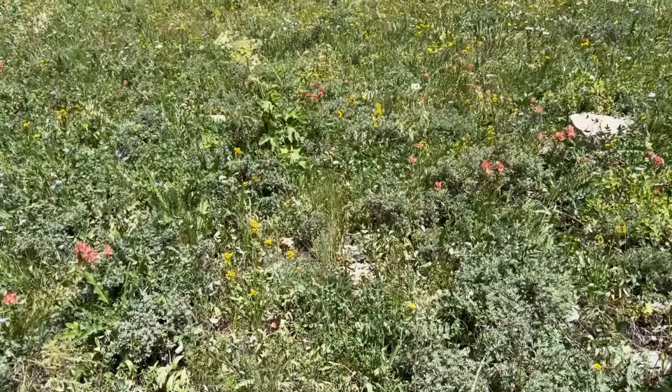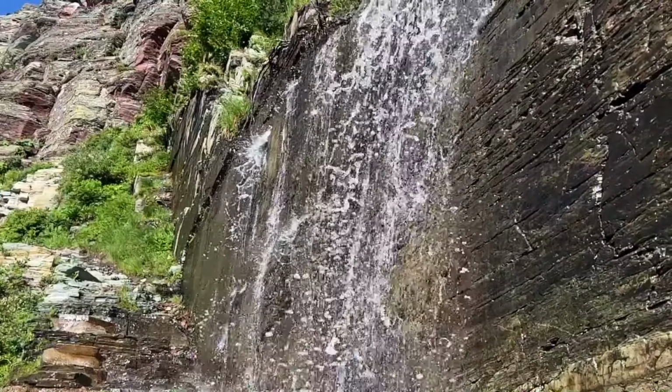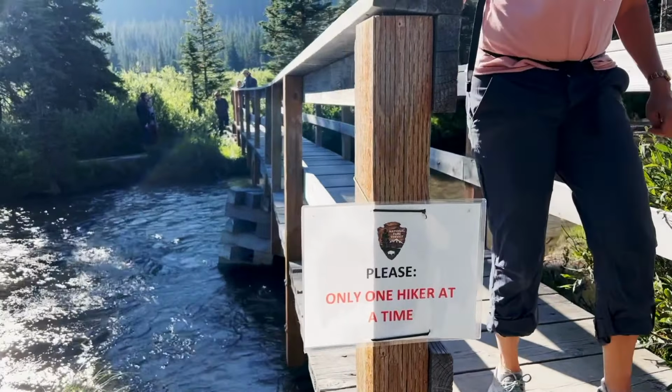And then just when you get here, enjoy the glacier, the lake, the colors. My last tip for you is just take your time and enjoy this hike. If this is the only thing you do on your day in Many Glacier, it'll be the best day of your life.